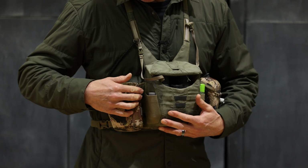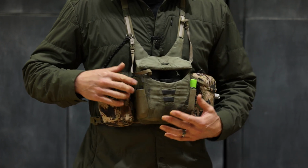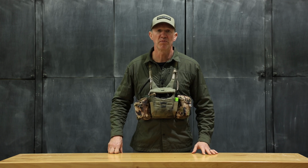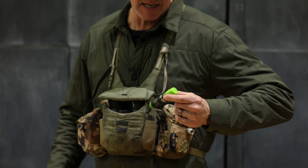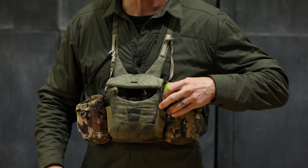Now here on the side, just as a survival practice, I always carry a lighter on me to where if I didn't have a backpack or I didn't have my normal supplies, I can always start a fire if I need to. Now on the other side is actually my face paint, which I use regularly as a whitetail hunter.